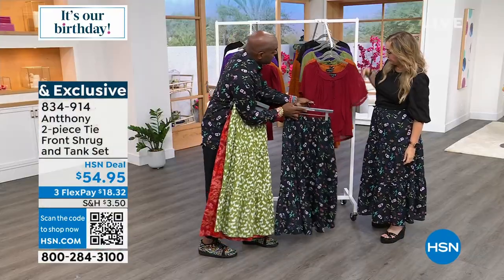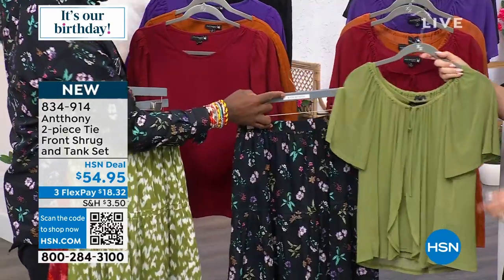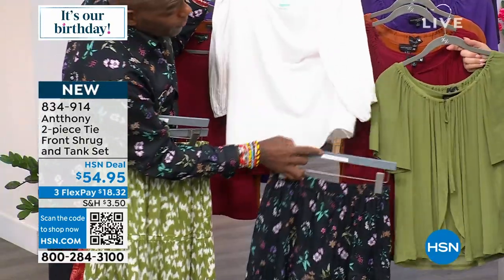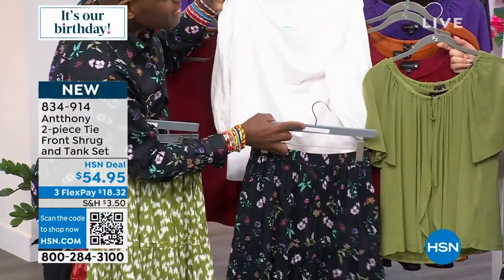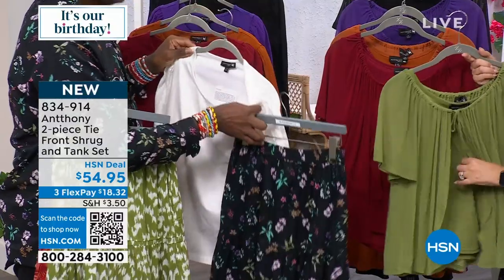Oh, I love that. Take this and this. And I could do the green with my skirt too. Absolutely. You could take this ivory top and you can go on a trip. You take that, this, and that, and that's three pieces. They'll take care of you for a couple of days. Right, exactly. And then you could wear this tank with a pair of shorts.